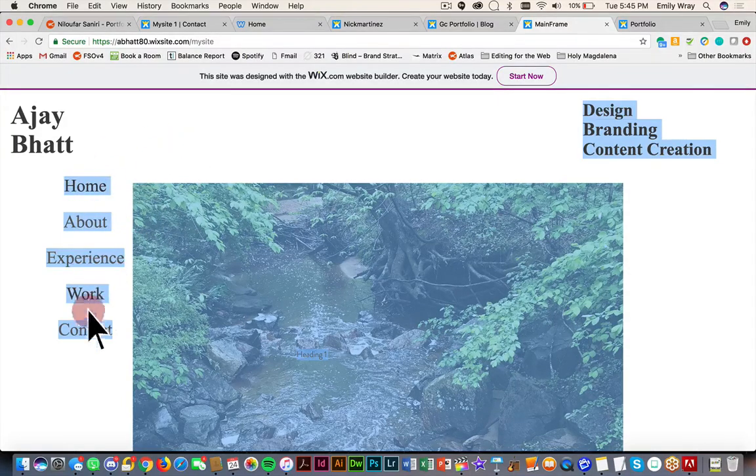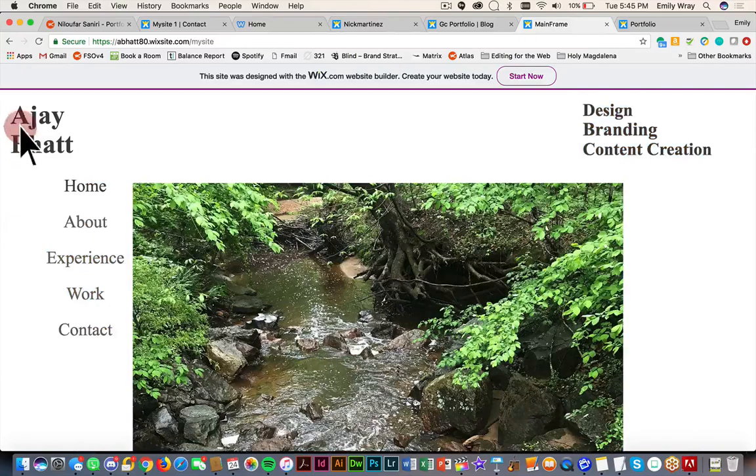People should always be able to go to every different page from whatever page you're on, so you want to make sure that your navigation is consistent from page to page. This center alignment of these links really should be over here, right? And aligned to the left to be consistent with what we're seeing elsewhere on your page.